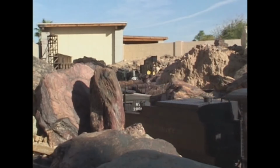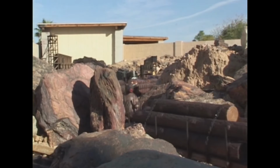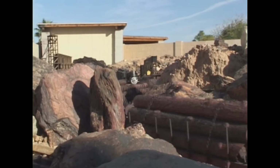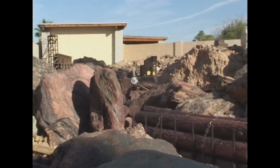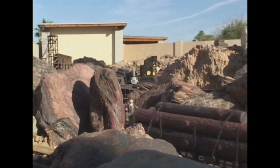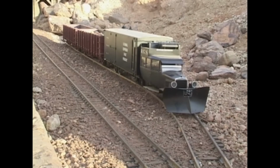I have a unique layout for Arizona, in that it's a mountain layout and it's designed so that you cannot watch the train go completely around. The train leaves your view quite often. You don't know where it's going to come back out. And it makes it run a lot longer. The run's a lot longer when you do that.